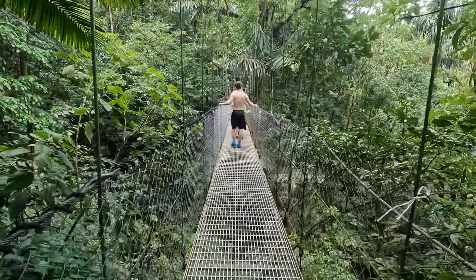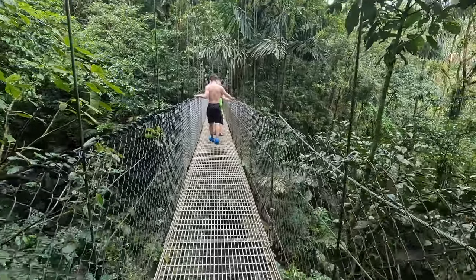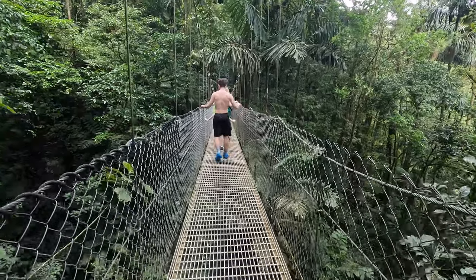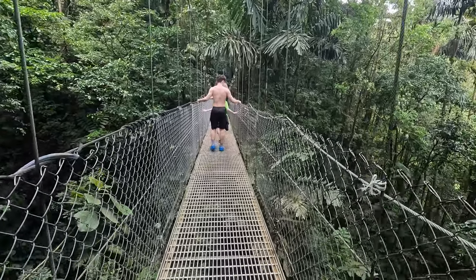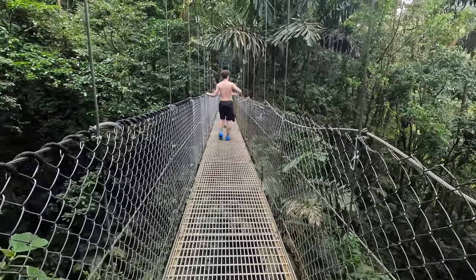These bridges rock and roll. And as long as I got my hand on one of these, I think I'm good. But I have my drone in my hand and GoPro in this hand. Oh my God, these things are rocking and rolling.